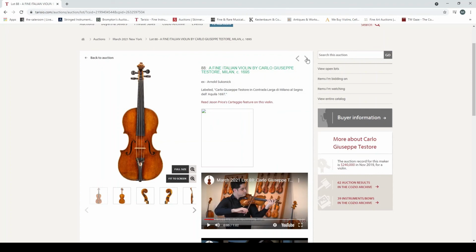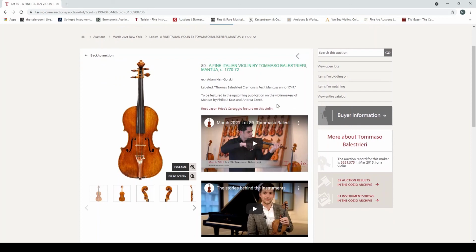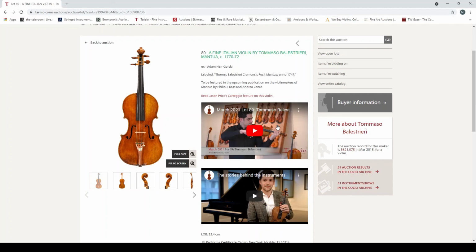Yes, the last one. A fine Italian violin by Tommaso Ballestieri, Mantua, 1770-72, ex Adam Hangorski, labeled Thomas Ballestieri Cremonensis Fecit Mantua anno 1747, to be featured in the upcoming publication on the violin makers of Mantua by Philip J. Kass and Andrea Zanre. You can read about it. Let's listen to it. Okay, stories about it. Nice.